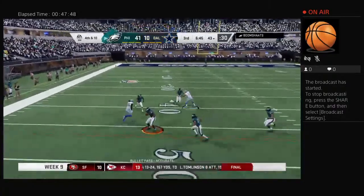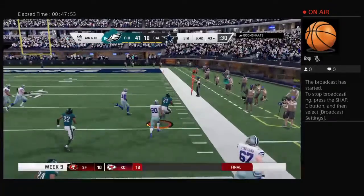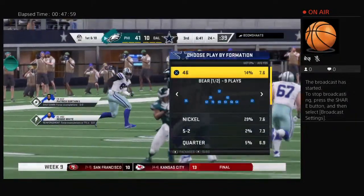Trubisky will throw into heavy traffic, and it's intercepted. Picked off at the 46. He's at it again, Charles. He had the pick 6 last week. Not a pick 6 here, but an interception.